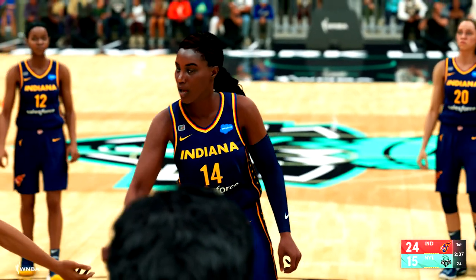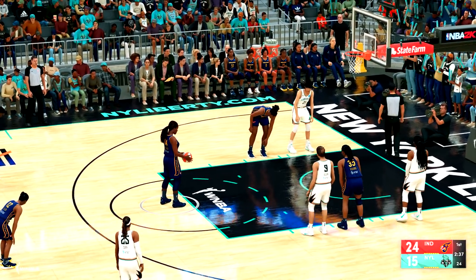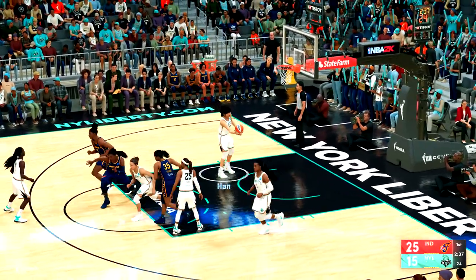And she makes the first. After spending her first 8 seasons with the Sparks, Jontel Lavender got a fresh start in 2019 with Chicago, putting up 10-7 in a solid first year with the Sky. That's also good, so she hits them both.